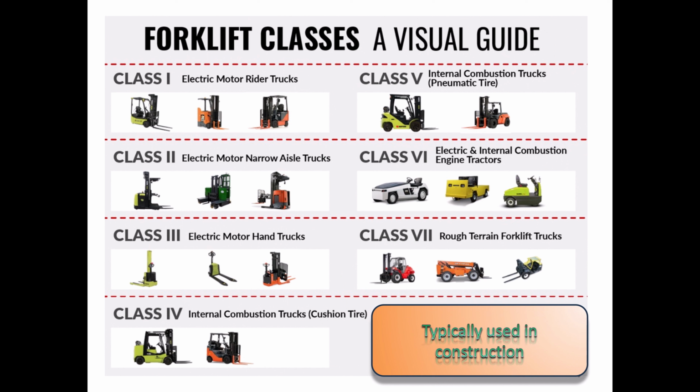These are some examples of the different classes of forklifts. Classes 4, 5, and 7 are typically what you will see on our job sites. Take note that there are a lot of different types of forklifts, and each one has a specific type of job it is designed for. Make sure you are choosing the right equipment for the task you are performing. You would not try to use a pallet jack to lift an 8,000-pound crate, nor would you use a Class 7 to get in between aisles inside a warehouse.